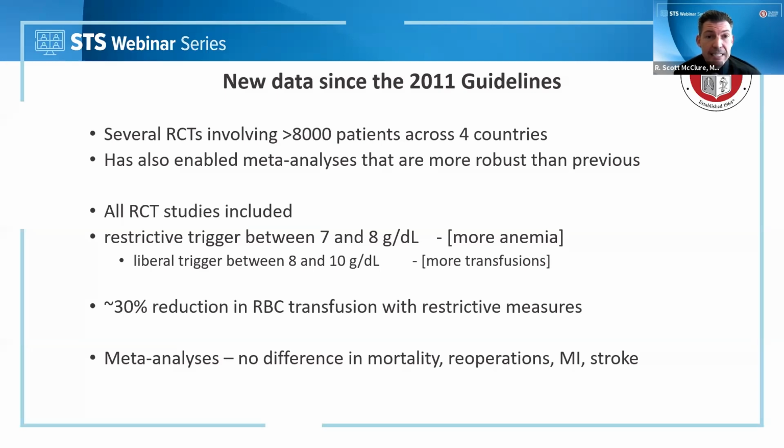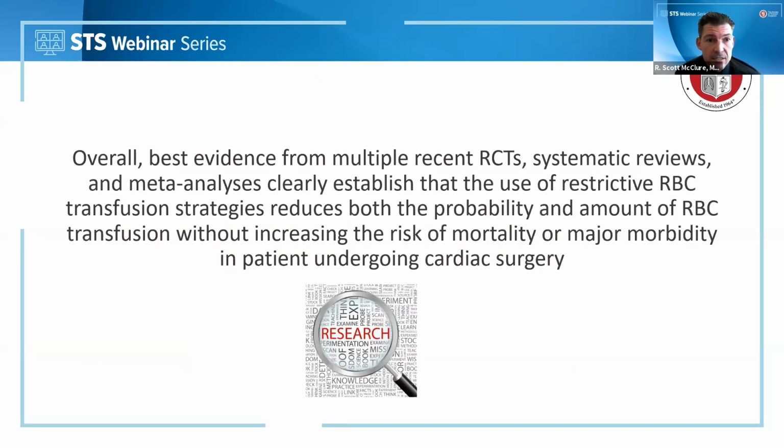So with that, if we go to the final slide on this particular topic, we can say overall, best evidence from the multiple randomized control trials and systematic reviews and meta-analyses clearly establishes that the use of restrictive red blood cell transfusion strategies reduces both the probability and the amount of red blood cell transfusion without increasing the risk of mortality or major morbidity in patients undergoing cardiac surgery.